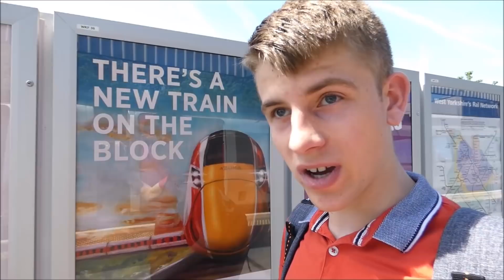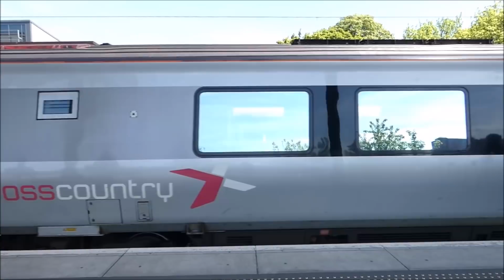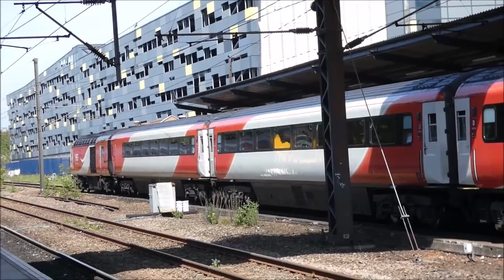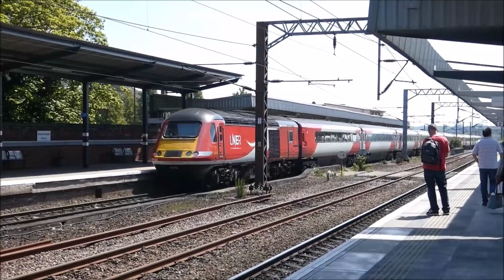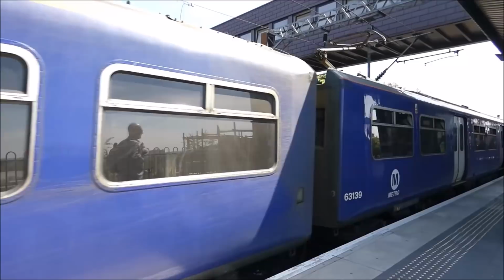So we are now in Wakefield and there's a poster here about the new train. So hopefully it's not in front of my train, my Voyager, and hopefully I'll be able to get on it soon. So the Azuma is now arriving onto this platform.